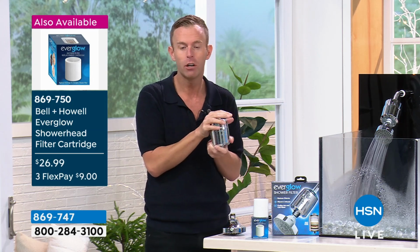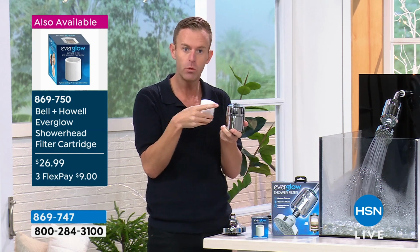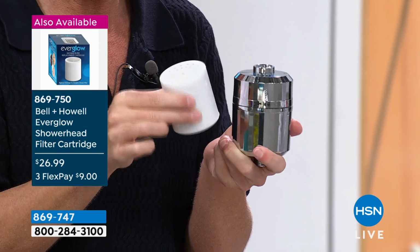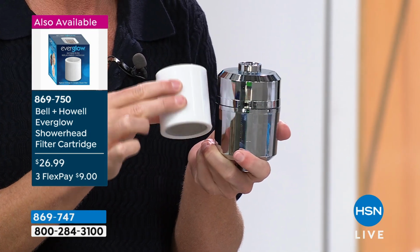And then you just replace the cartridge, which you can pick up on auto ship, so you never think about it. The cartridge is this little white piece that goes on the inside. You keep your shell the entire time, so you're not constantly changing this out, you're just changing that cartridge out. Those can arrive to you every 3 or 6 months, whatever you decide, depending on your family size.